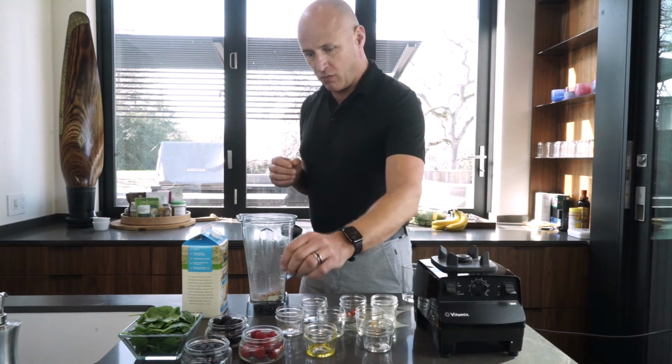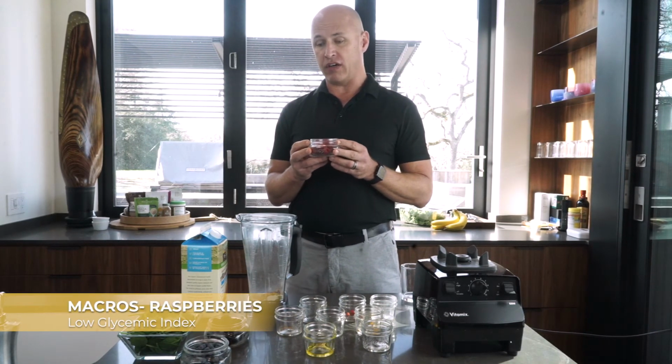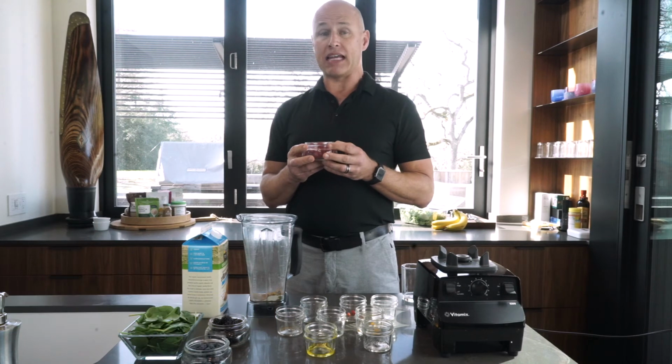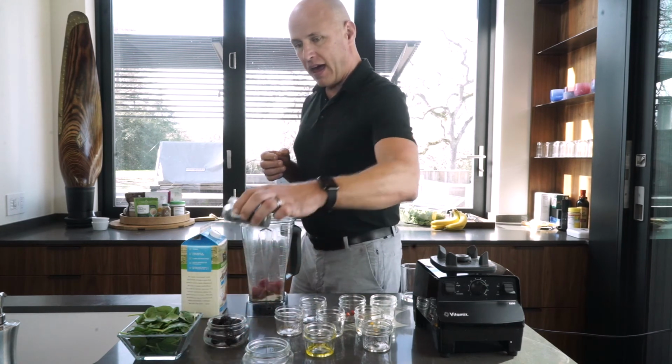Okay, so next we get to more of the macro, larger nutrients. Raspberries have very little effect on glycemic index, so they're very, very low on that side. A lot of soluble fiber, which creates fatty acids in your stomach that are anti-carcinogenic. They add a nice flavor and a nice consistency. Raspberries, super awesome. And then we add blueberries.